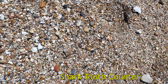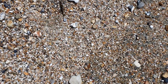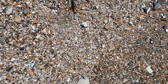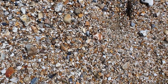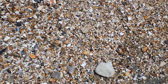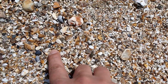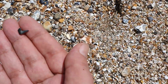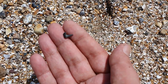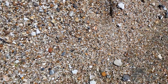That's quite cute. Well, we're in again. We've got number 5. So again, I don't think this will come home with us, but see if you can see that. Right there. So yeah, missing a little bit of the root, but it's still quite nice. So what's that, number 5?